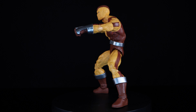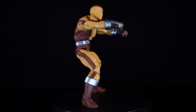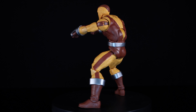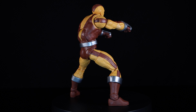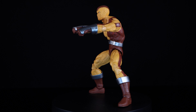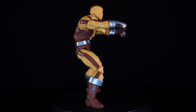At number 12, we have another retro card by the Marvel Legends team, and that is Shocker. This figure released back in early 2022. It was one of the first releases that came out in 2022 by the Marvel Legends team. Everything about this figure is perfect, from the sculpt to the paint to the accessories. It is a classic looking Shocker.